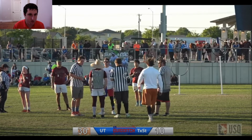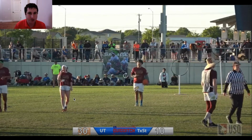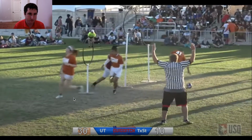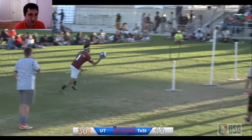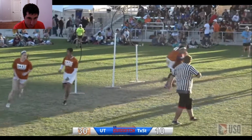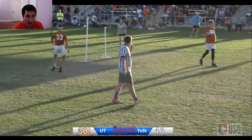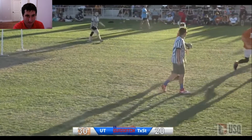And I think it's because they weren't really ready to play against... They didn't adjust their defense to the fact that the other team had fewer players, basically. And I think they're going to score a goal here. Yeah, nobody around. So Texas State gets a goal off of a player disadvantage. So that's a tough look for UT there.